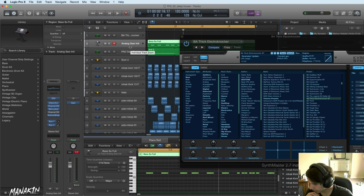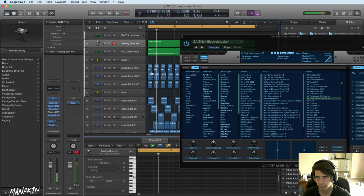I don't know. I kind of like it, but I need to figure out how I can get this to work. I think we need to change our key as well. Whoops, that was the wrong button. Wrong button again. Ah, there we go. I think that's what we could do. Okay, so we'll try this.